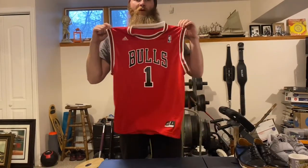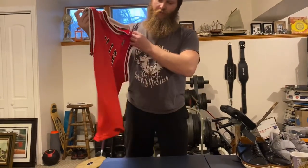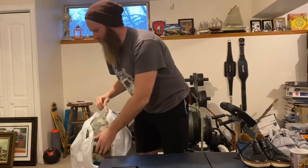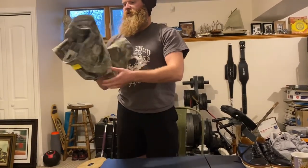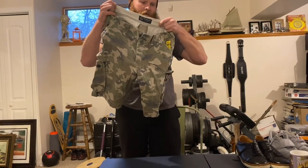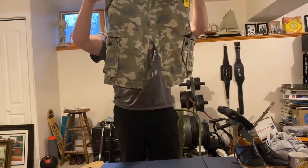I can probably get 35, maybe 40 for this. I've sold these before. It's an XL men's. Another item I have not picked up. It's short season now, so people are buying shorts on eBay like crazy. These are kind of distressed.